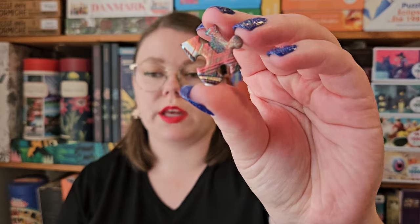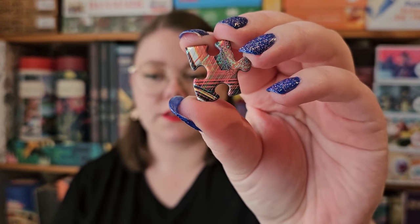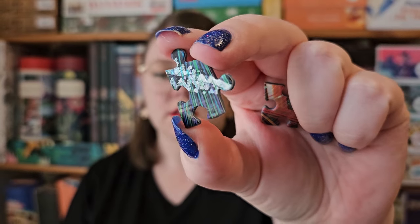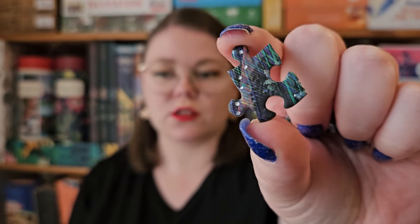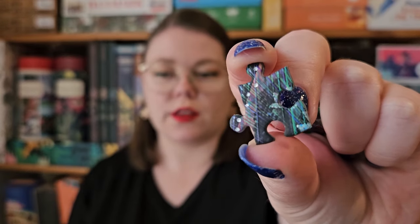So I'll try and show you here, if the camera can pick it up. But all of the pieces, they're kind of metallic in texture. And then there are all these shiny bits that fit with the image. So some places they're shiny, some places they are rough, do you call it that? Also it fits the image. Oh, I think you can see it here.